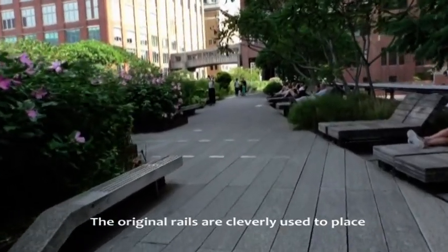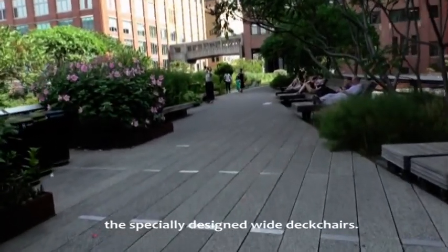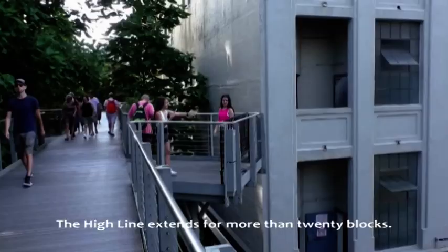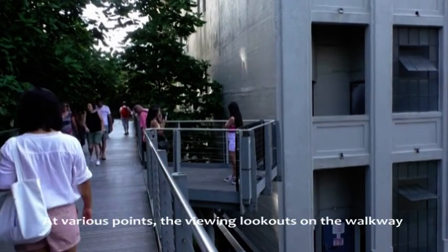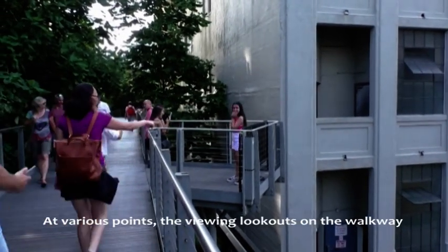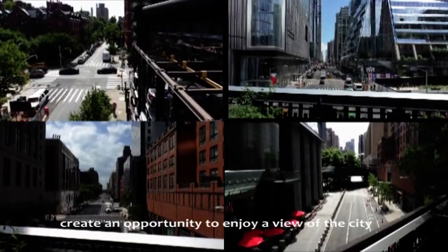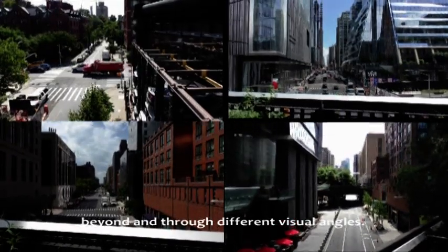The original rails are cleverly used to place the specially designed wide deck chairs. You can overlook the Hudson River from here. The High Line extends for more than 20 blocks. At various points, the viewing lookouts on the walkway create an opportunity to enjoy a view of the city beyond and through different visual angles.